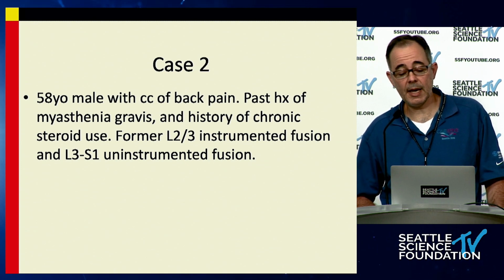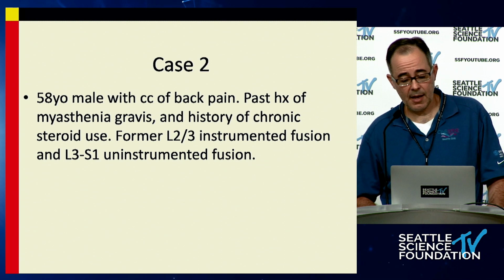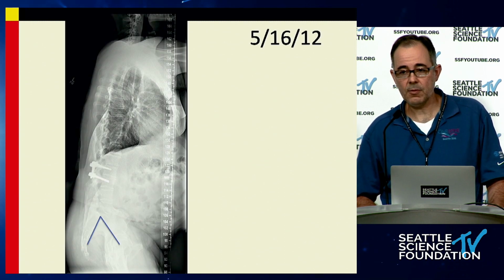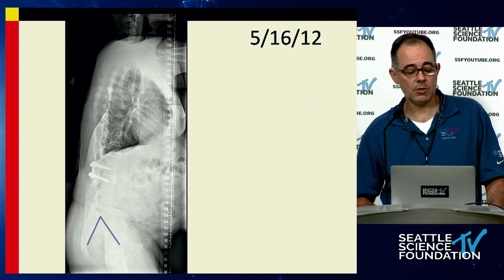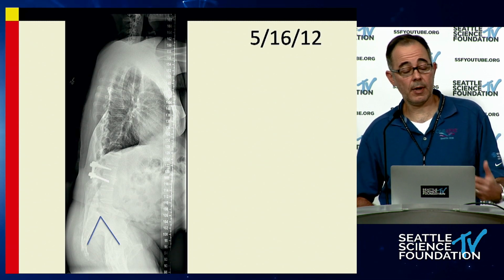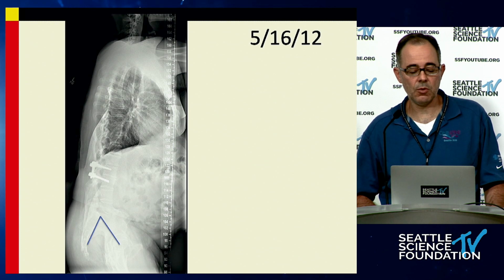This is a different scenario. This is a patient, again, with poor bone quality, a history of myasthenia gravis. He has had a previous L2-3 instrumented fusion, and several years prior to that, he had an uninstrumented fusion distal to L3. So his situation was an L2 to S1 fusion, but he only had instrumentation at L2-3.